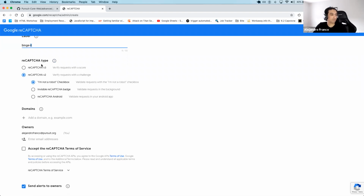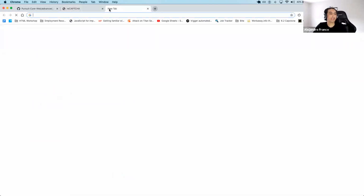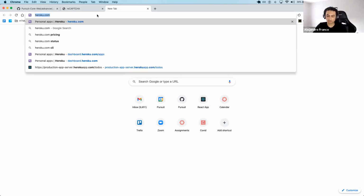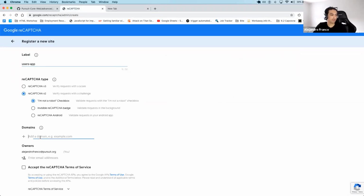Then here, you select reCAPTCHA 2, and then which one of the variants you want to use. In this case, we're going to use the checkbox. And then you specify the domain. This is important because what I'm going to use here is the domain where my app is running. So maybe if I call this users app, and my app is running on the Heroku domain, which is reCAPTCHA full stack. So this is my domain.